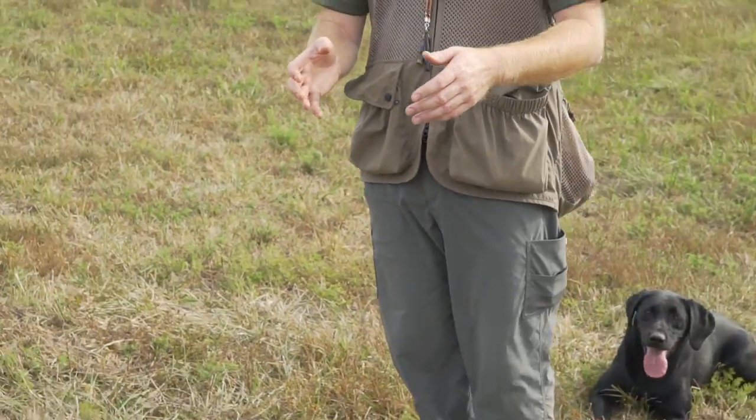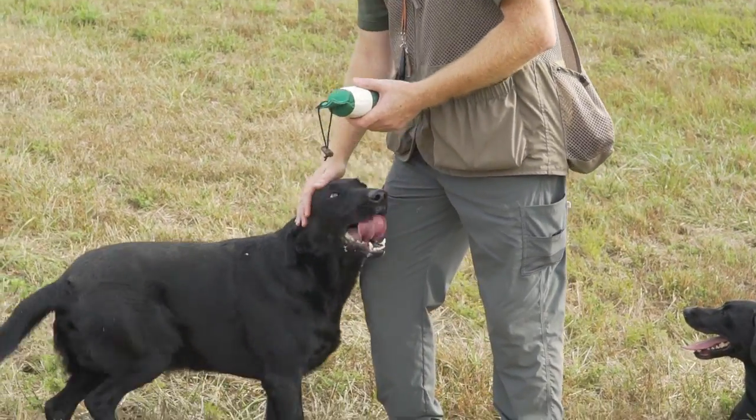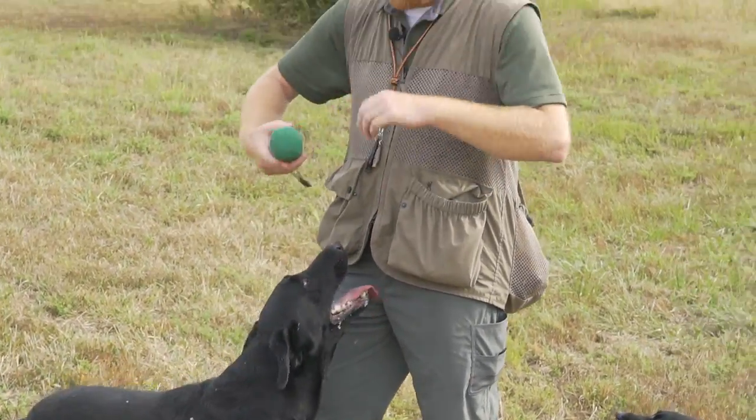This is a situation where if you can get the dog into the area, you've just gotta trust him, you've gotta let him go. Part of that is the nose development that we've talked about, starting with those young puppies, on how to use that nose.